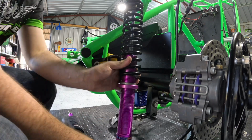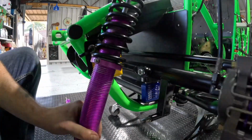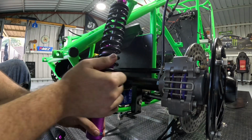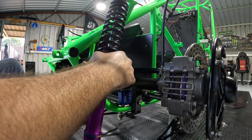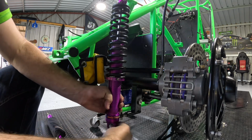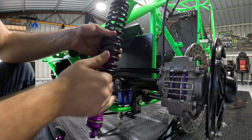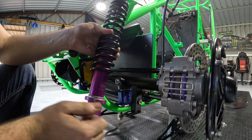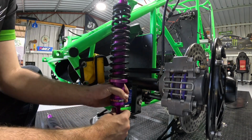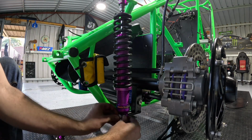So the reason I did that is because when I go to put my shock on, I got to push it up and connect it to the bottom of the front end right there. So that still needs to be adjusted a little bit more, a little bit lower. Doesn't matter if you go too low, because once you get the shock onto the front end, once you get the shock on the front end, you can wind this all the way back up to where it's basically tight. There we go. So once it's on, like that, doesn't matter that the spring's dropping down and all that stuff.